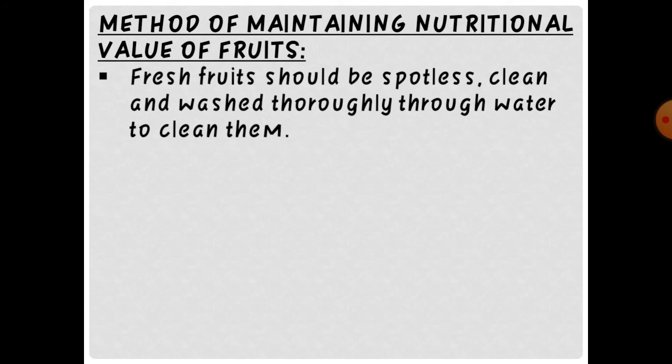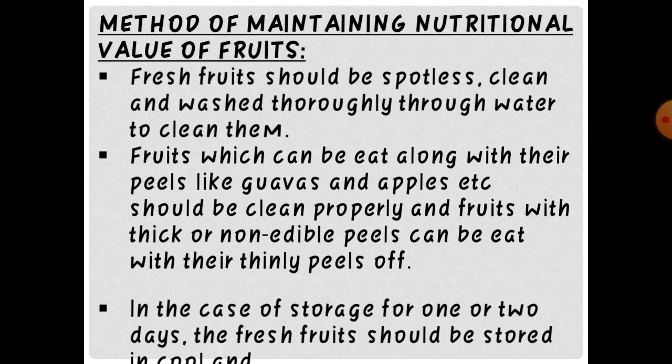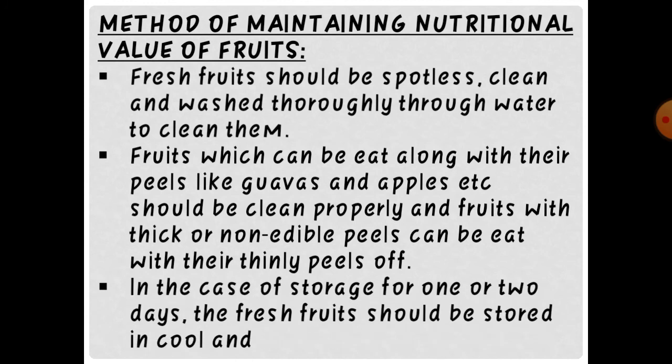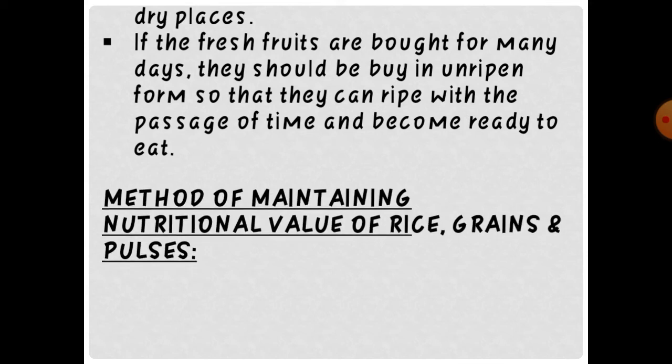The next are the methods of maintaining nutritional values of fruit. Fresh fruits should be spotless, clean, and washed thoroughly with water. Fruits which can be eaten with their peels on, we should eat them, and the fruits which have hard peels, we can eat by peeling them off. In the case of storage for 2 or 3 more days, we should use fruits in their unripened form, or we should store them in cool and dry places.